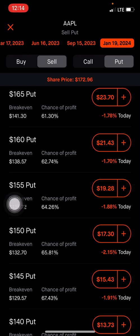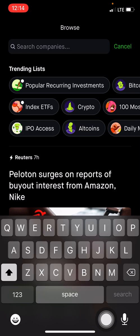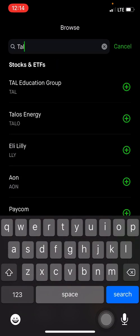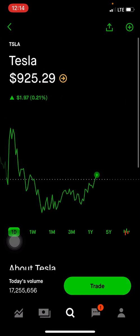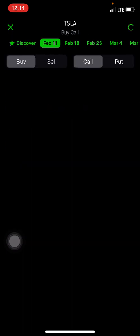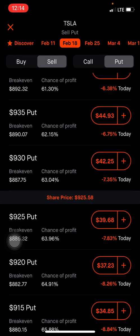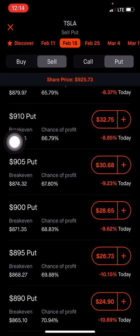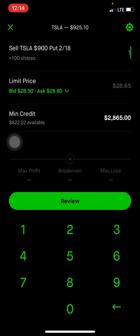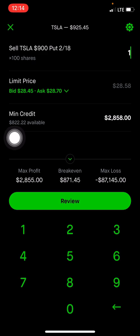So hopefully this was informative. Hopefully it wasn't too confusing. I did want to show you guys what it looks like if you want to play with Tesla. It's kind of crazy, but you have to have that much money. So let's say you're going to sell a put on Tesla for next Friday, and the price right now is 925. You'll feel comfortable paying, let's say, $900. That is $90,000 you have to put up. You're going to get 2,800 for until next week.